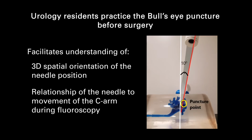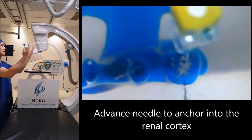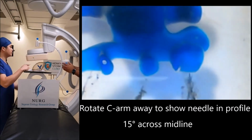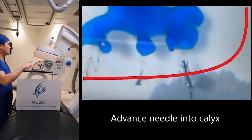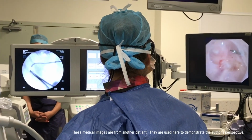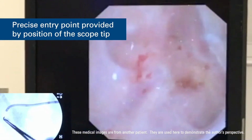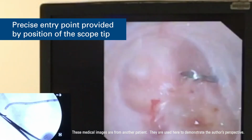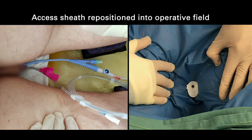We were able then to demonstrate alignment of the bullseye approach, and then with the movement of the C-arm of the fluoroscopy unit, be able to judge depths. This also simulates when the needle is in the renal parenchyma and be able to advance it into the collecting system. Under endoscopic guidance, you could do exactly the same movements and then see a needle enter into the collecting system, which allowed for a more precise approach, and this is reproducible using a prone bullseye approach. So we were able to set up this approach on a standard operating room table and then get access to the penis here with the access sheath quite easily.